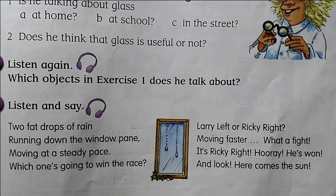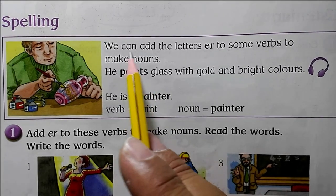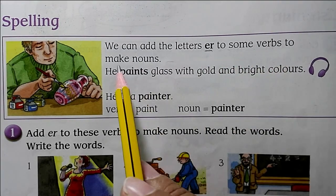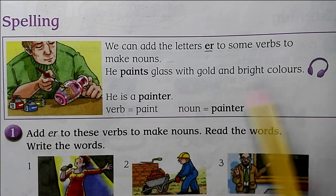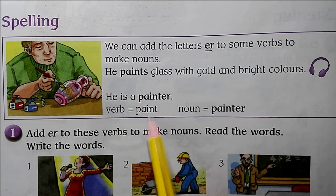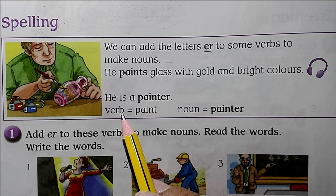This was page number 145. Now let's do page number 146. We can add the letters ER to some verbs to make nouns. Like, he paints glass with gold and bright colors. He is a painter. The verb is paint and the noun is painter. So if we add ER to some verbs, we can make nouns.